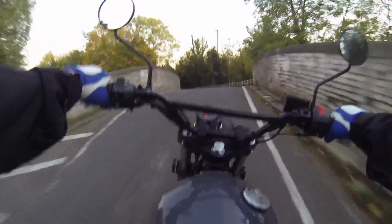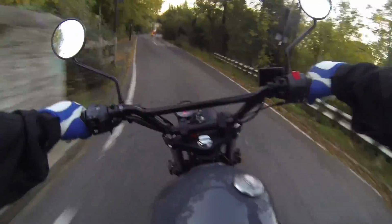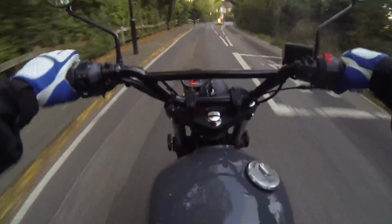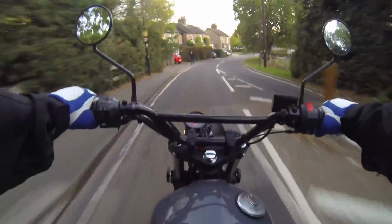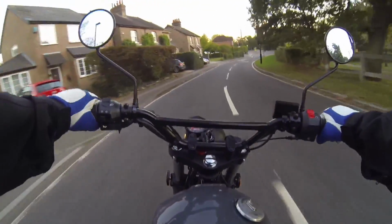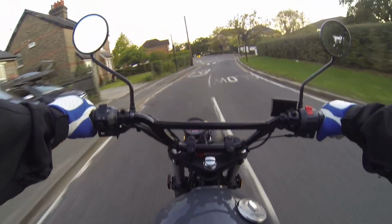But how awesome is this? It feels like you're riding your first little two-stroke through a farm, and everyone you ride by cranes their neck at it. Awesome. Great little bike.